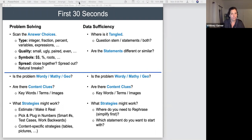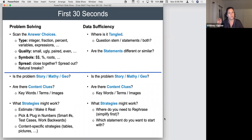What's different though is we'll start to think about some of the strategies that would work. Strategies for problem solving would be estimation and plugging in, whereas for data sufficiency, things to remember are which statement do I start with, or where should I spend some time rephrasing up front. For problem solving, we get to zoom in on the answer choices. For data sufficiency, we're looking at where the problem is messy and how similar the statements are. So here we go. We're going to move through some of these.